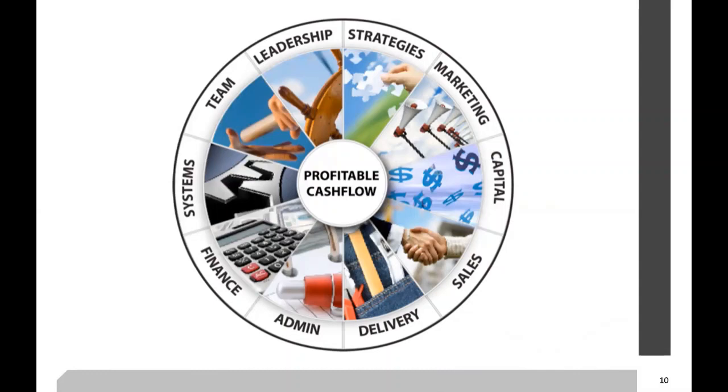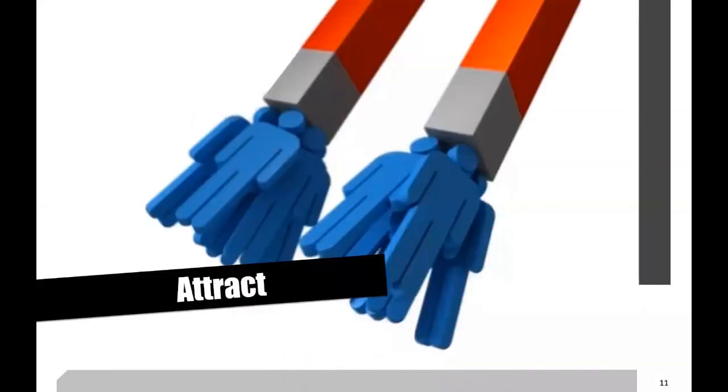And I really want to spend a few minutes now just simplifying the three main areas. So the first thing we need to do is attract A-grade prospects. So it's not just any prospect. We really want to be clear and say our task is to attract A-grade prospects, and we need to understand who our A-grade prospects are, and there's a process for that, of course.